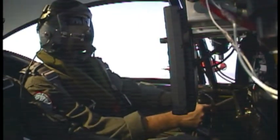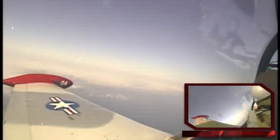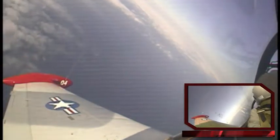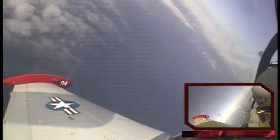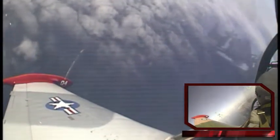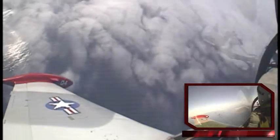Ready. Okay, here we go. It's four on the camera over the shoulder, left, left. Four coming to your left, left. Let's go to the left. Get the nose down slightly, get some speed. Down there, they're really fast. They already got the nose down very aggressively. That's fine.